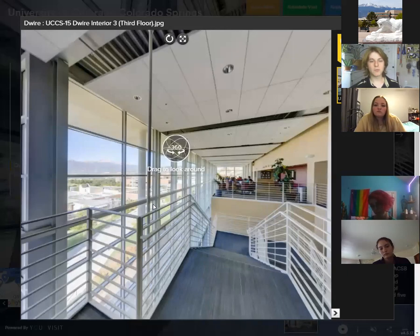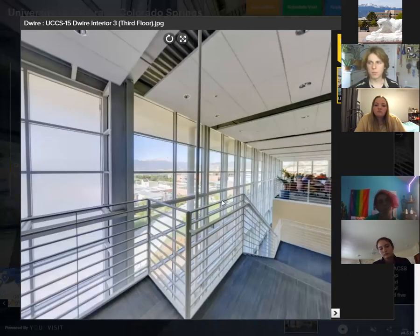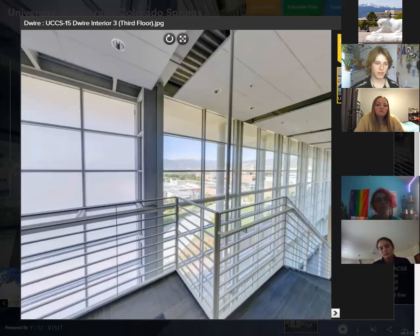We can see here even more spectacular views, but there's a lot of nooks and crannies that are really great for studying in a little bit more quiet and secluded environment. You can check that out.